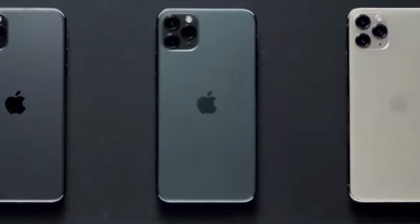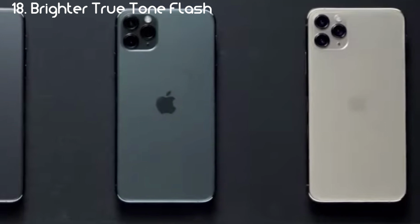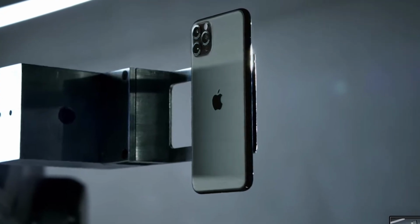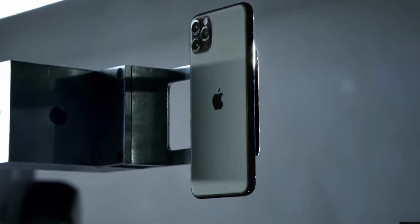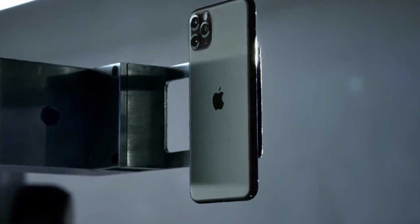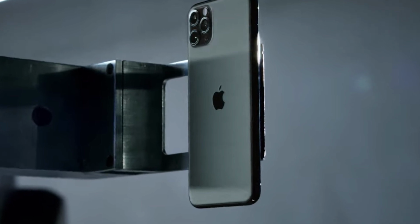And the last thing I would say is new when it comes to the iPhone 11 Pro is the new flash, which is brighter and which is true tone, so brighter true tone flash is the last thing that I can consider as a pro feature of the iPhone 11. I'm pretty sure that I have definitely skipped something and I didn't mention all of the things, but if there is something I skipped, then please let me know down below in the comments.